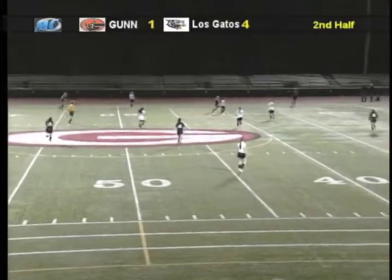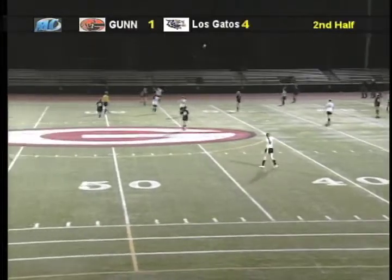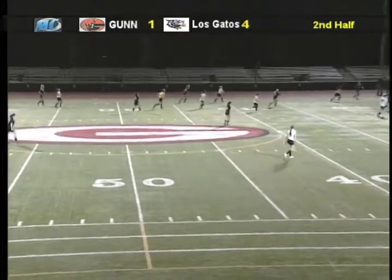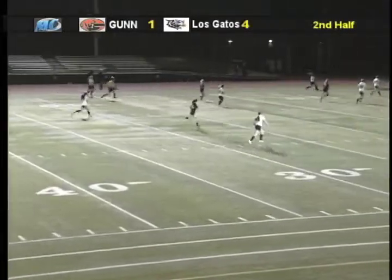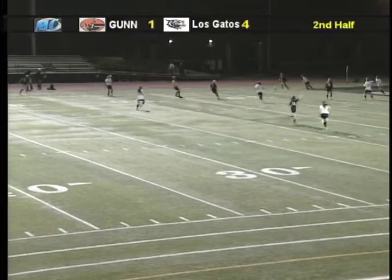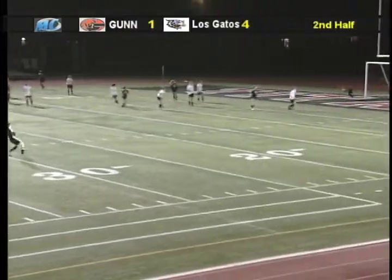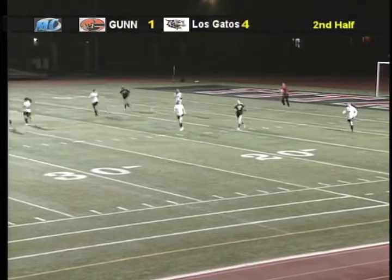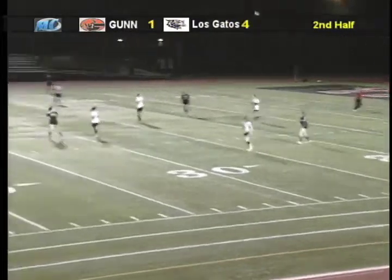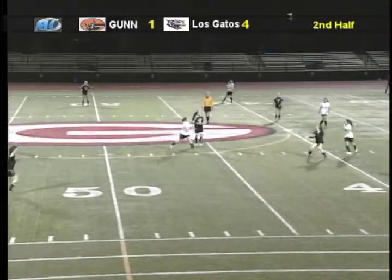That's for sure, as the sun continues to go down and the evening progresses, no relief in sight. Well, in the press box we're okay, but no relief in sight in terms of the long-term evening so far. For those watching at home, the teams have switched sides, of course. Gunn attacking from the right to the left, Los Gatos left to the right.